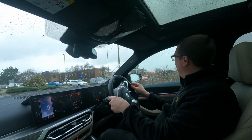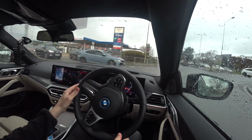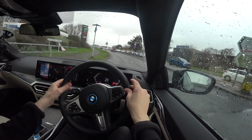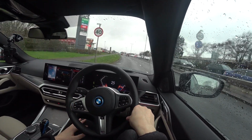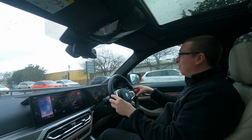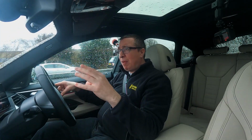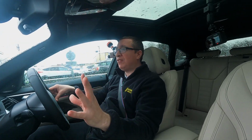So yeah, there's no point in spending the £5,000, £6,000, £7,000 more that it would cost to buy this electric over a traditional petrol. But on the other hand, if you were buying this as a company car and you had somewhere to charge it, this would be a fantastic choice. So there's a bit of a diplomatic answer. It's all down to your lifestyle.